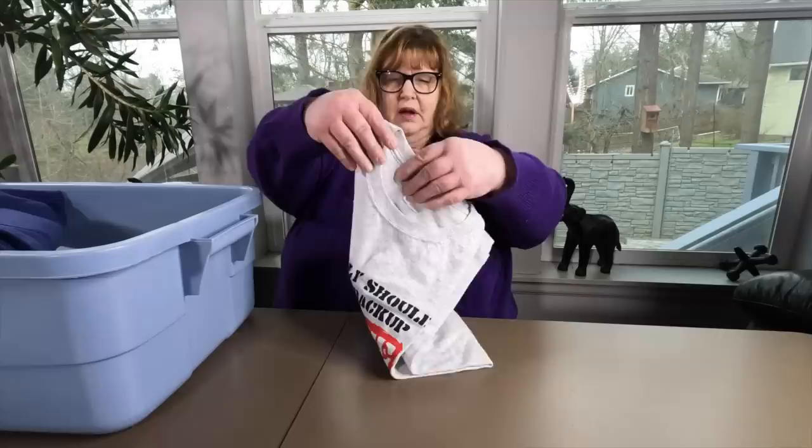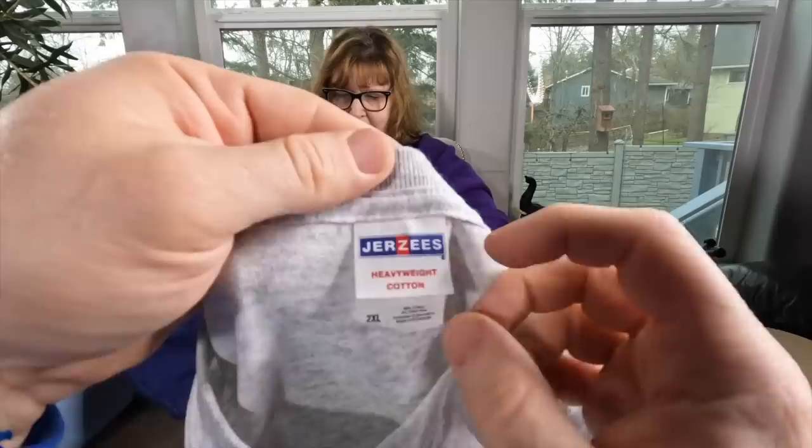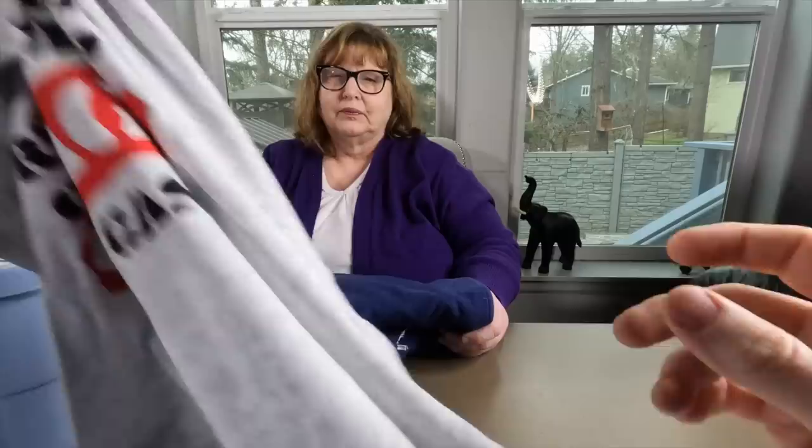I love this one. I really should get a backup garage just in case. Interesting. What would that mean? I don't know. In case you fill it up? Let's see the tag. This is another vintage piece. This brand, probably they had something printed that they wanted on that particular one. This one's odd.